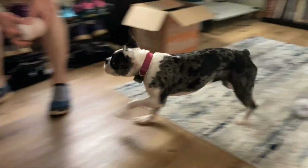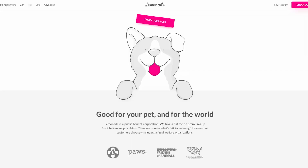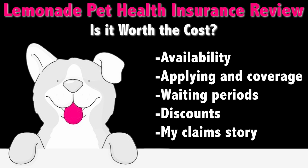While having a pet is great most of the time, it's definitely less fun when they need to visit a vet. Luckily, pet health insurance policies may be able to help take some of the financial sting out of these incidents. On that note, let's take a closer look at Lemonade's dog and cat insurance policies, including some pros and cons.